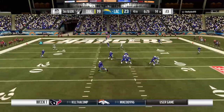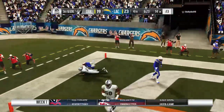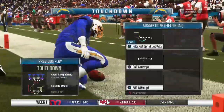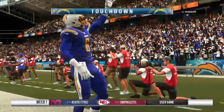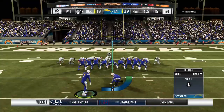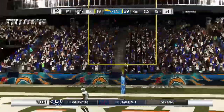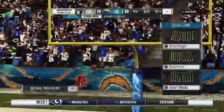Here's Newton. Being chased out left. And he's got his man. It's caught. Touchdown, Chargers. A great effort there with now 3 Week 1 touchdowns. And the Chargers find a way to stretch their lead.